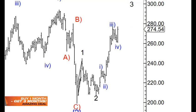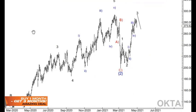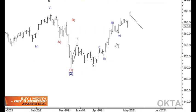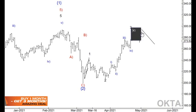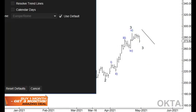So if you go to see Octa, now we can see how this wave 4, the wave 5 was completed. So let's mark it up. Wave 5 was completed. We had our wave 3 completed as well. Higher degree wave 3. Sorry for the confusion.